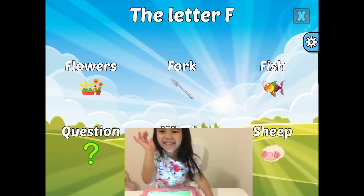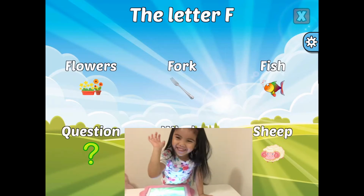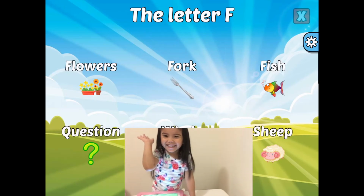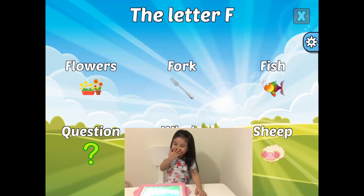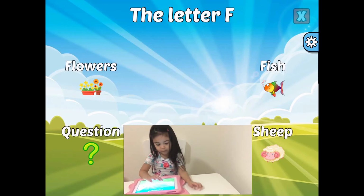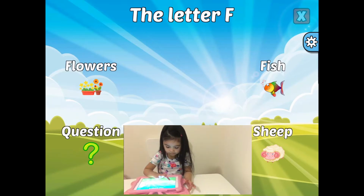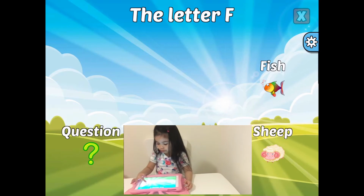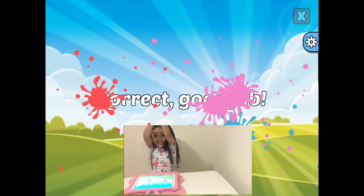Tap all the words that start with an uppercase letter F. Good job. High five. High five. Oh, good girl. Okay, listen. What did they say? Letter F. Good job. Flowers. Good. One more. Fish. Correct. Good job. Jelly bean.